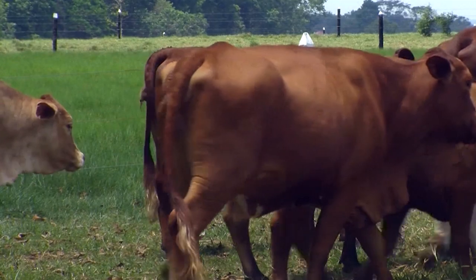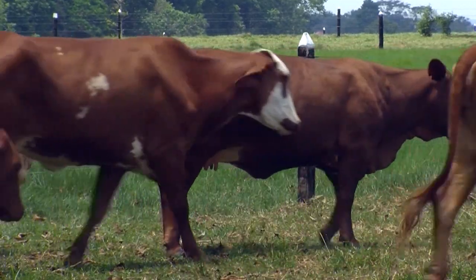The reproductive parameters we are managing at this moment in the company are to obtain one calf every 14 months. We expect to improve upon this by getting one calf a year. We are currently working on this. We are very focused at the moment on checking the cows 45 days after birth in order to impregnate them 90 days after birth, so in that way we can obtain one calf per year.